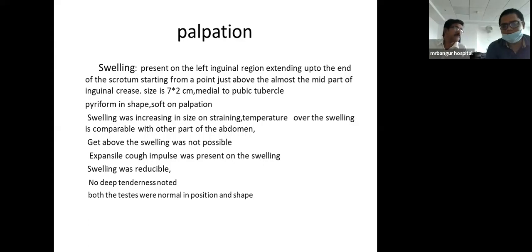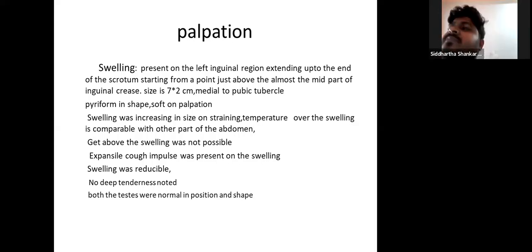Here there is a differential diagnosis. You said congenital hernia. There is another diagnosis close to this. That is congenital hydrocele. So what is the difference between the two? Anatomically speaking, what is the difference between a congenital hernia and a congenital hydrocele?